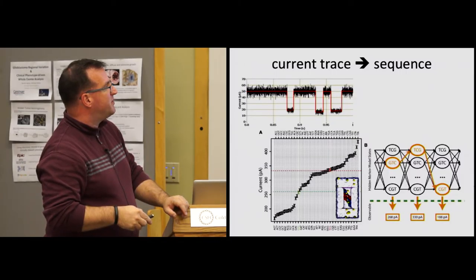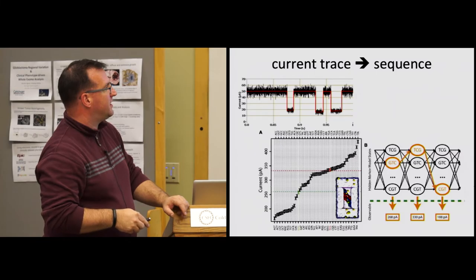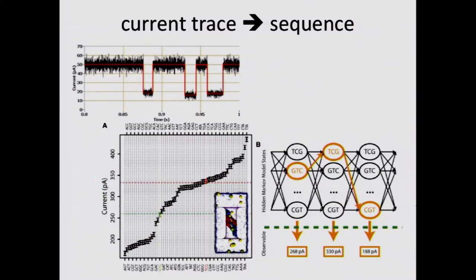Well, people much smarter than I am can actually calculate the predicted amperage change for any particular one. So in this case, they're looking at kind of codon size, trinucleotide sequences. For all 64 possible trinucleotides, they can calculate the expected delta. And then we're going to talk tomorrow about hidden Markov models over and over and over again. But this is a first kind of gentle introduction.